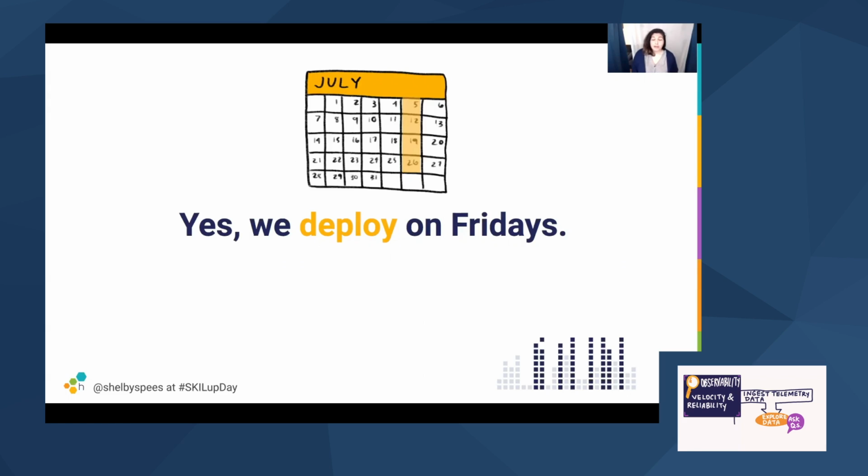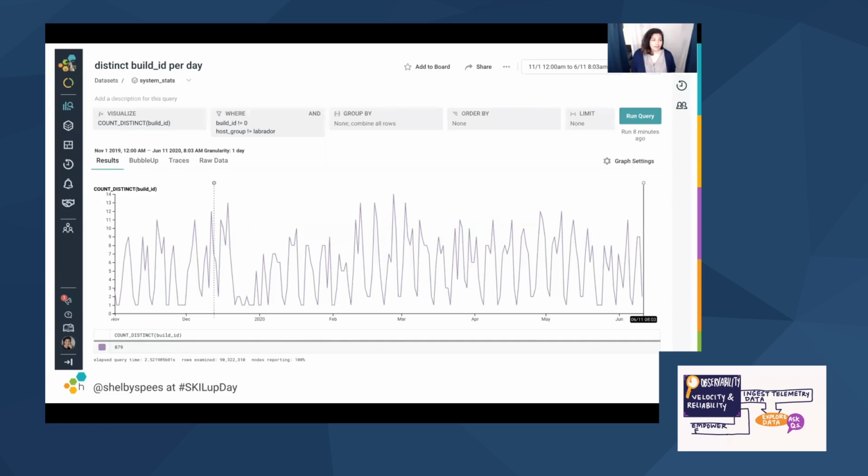On top of that, we comfortably deploy on Fridays. We deploy every weekday and we avoid deploying on weekends. Here's what that looks like. This graph shows the number of distinct build IDs running in our systems per day. We ship between 10 and 14 times a day, and this is what high agility looks like for a small team with only 12 people.